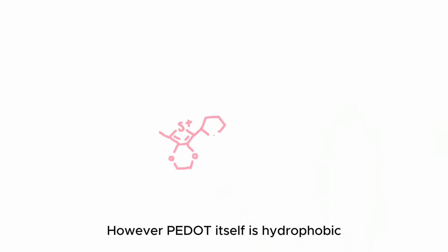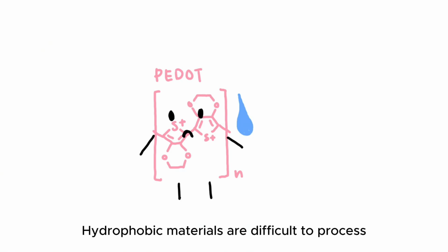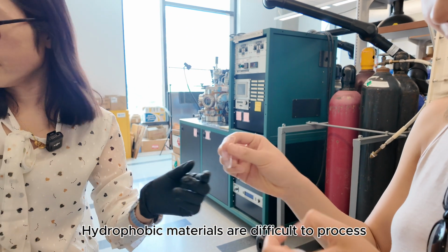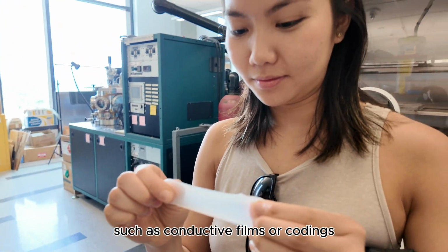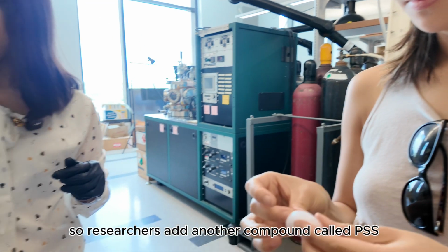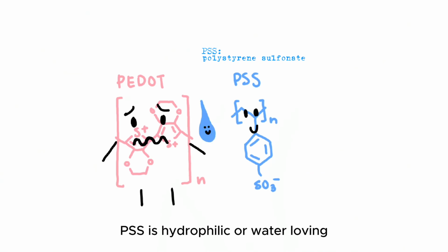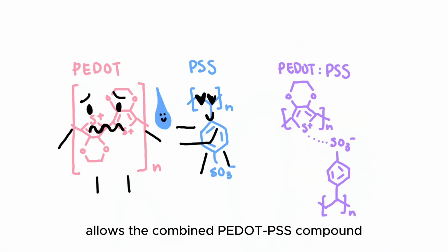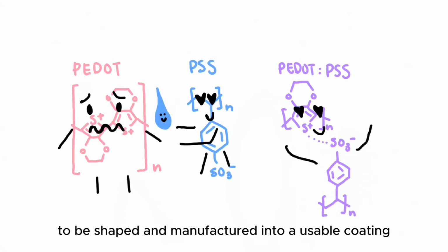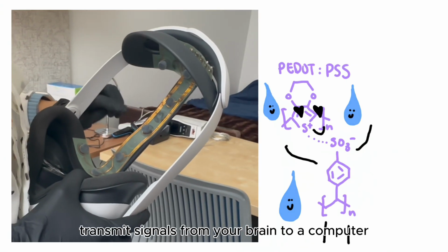However, PEDOT itself is hydrophobic, meaning water-fearing, or it doesn't like to touch water. Hydrophobic materials are difficult to process and modify into usable forms, such as conductive films or coatings. So, researchers add another compound called PSS, polystyrene sulfonate, another long name. PSS is hydrophilic, or water-loving, and when bonded to PEDOT, allows the combined PEDOT-PSS compound to be shaped and manufactured into a usable coating for the spongy electrodes to transmit signals from your brain to a computer.